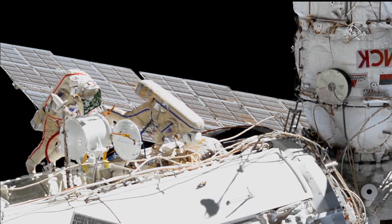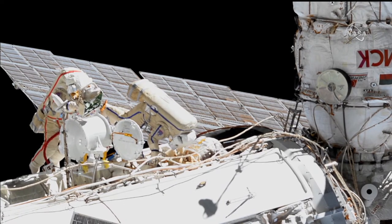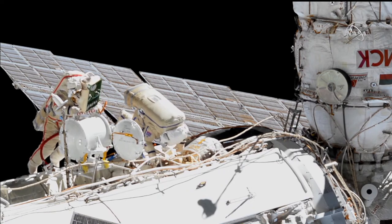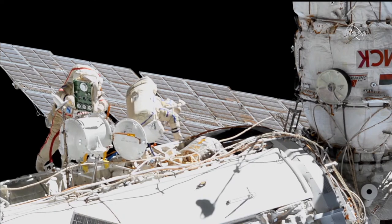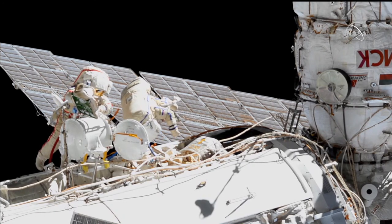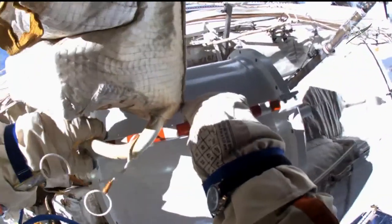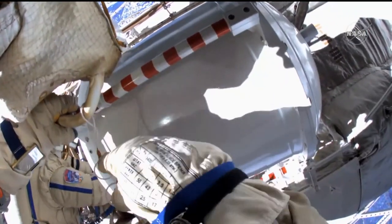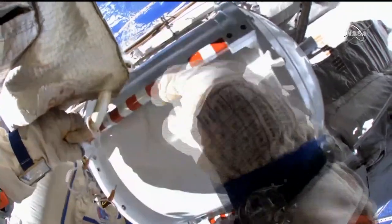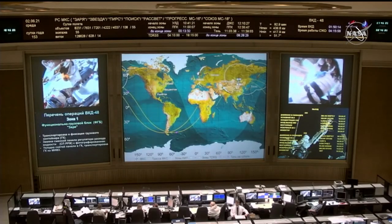The MLI flap is closed. The wire tie is slightly on the surface. I couldn't really tuck it in. I hope you can see it on the video, how the wire tie is located. Okay, Peter, thank you. Now remove the safety tether hook from the panel, releasing it right now, the tether hook.